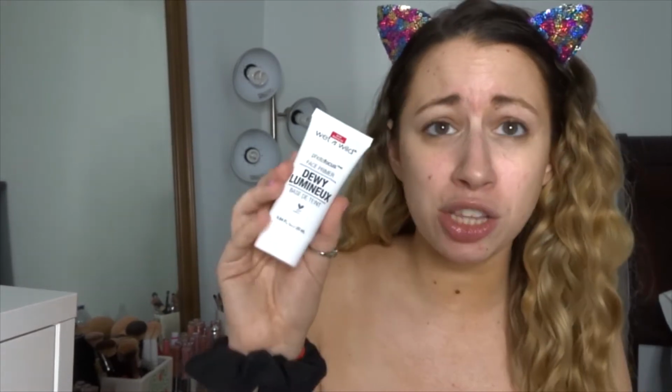Now for primer, one of my favorite drugstore primers I never hear anyone talk about. This is the Wet n Wild Dewy Face Primer. This one honestly reminds me so much of the Becca primer. I use this all the time.